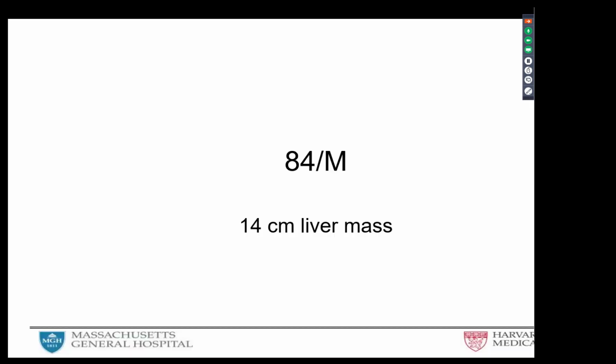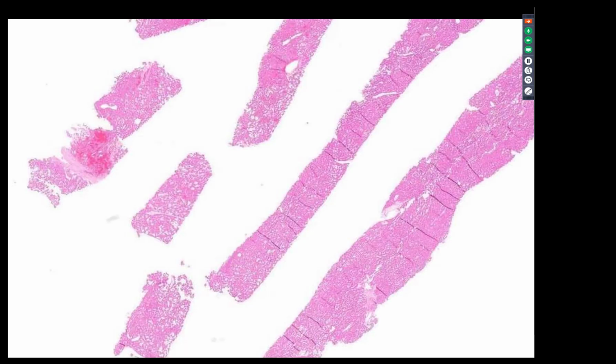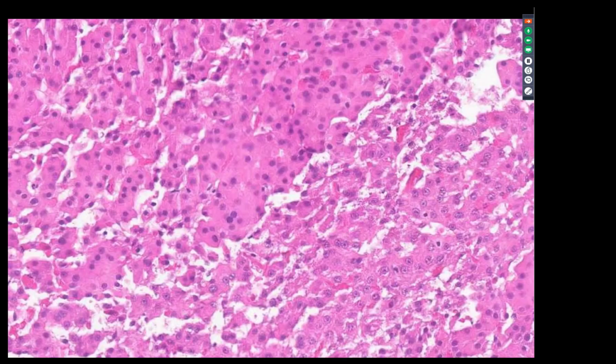So, all right, here's your test, right? You've heard that. Hopefully you've been paying attention. So now let's see if you can work this out. And I can tell you what I did. This was an 84-year-old guy with a 14-centimeter mass. Here's the biopsy. Unfortunately, there was no normal to work with, right? It was all lesional tissue, so no portal tracts.